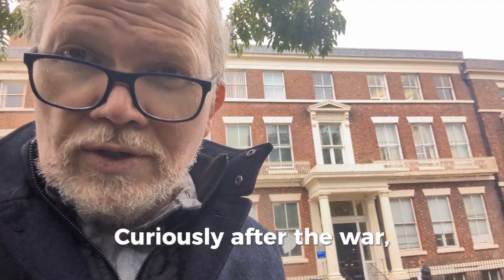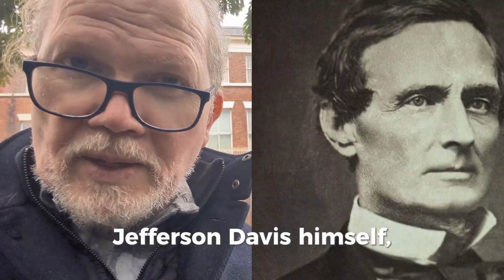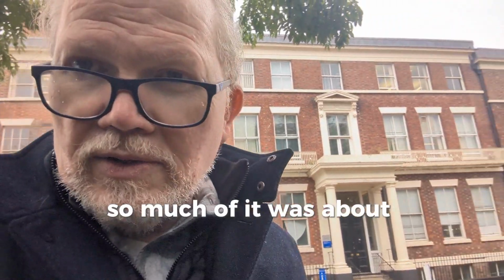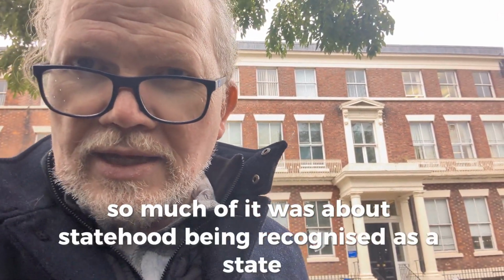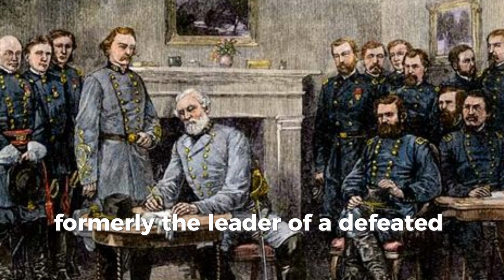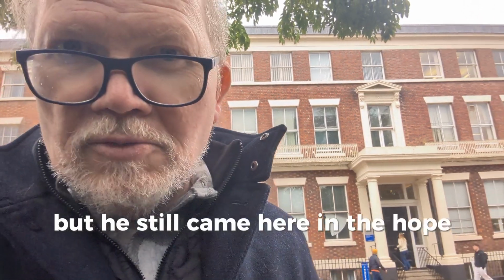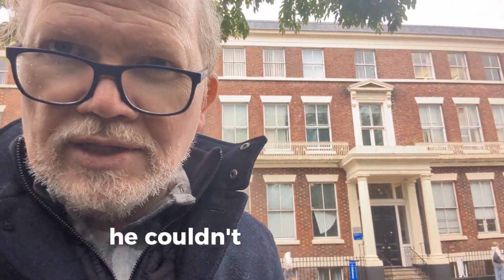Curiously, after the war, Jefferson Davis himself, the president of the Confederacy, came here. So much of it was about statehood, being recognised as a state. Davis was former leader of a defeated non-nation in many ways, but he still came here in the hope of securing lucrative work for Royal Insurance, but the controversy was such that he couldn't take the job.